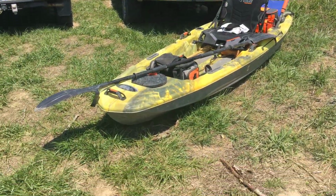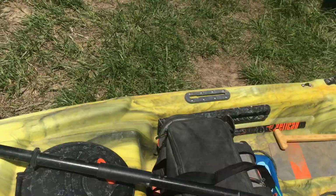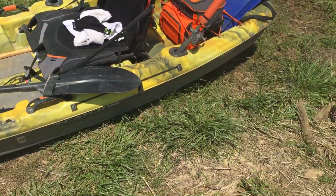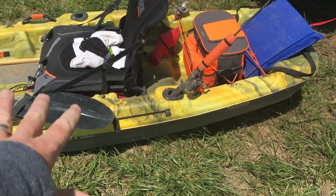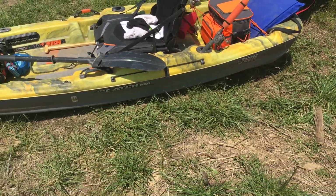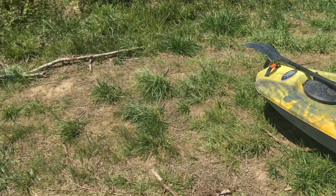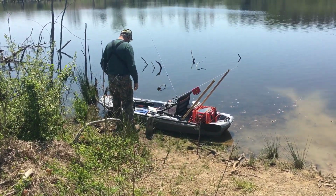Alrighty, here's my kayak. It is the Pelican Catch 100. It's a 10-foot sit-in kayak. Actually, it's a sit-on, but has the best of all worlds. It's nice and deep. The chair brings you up really high. It's extremely stable, and it's a great fishing platform. So, that's what I'll be using today. And Wayne's got one just like it, just a different color.